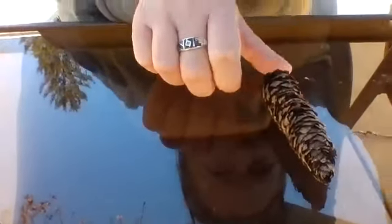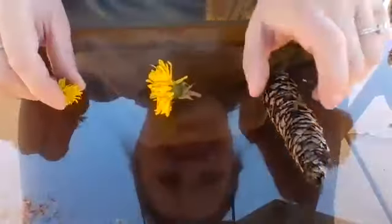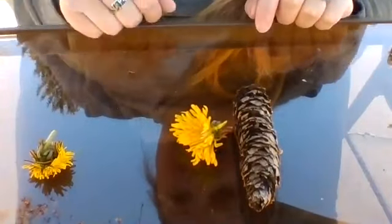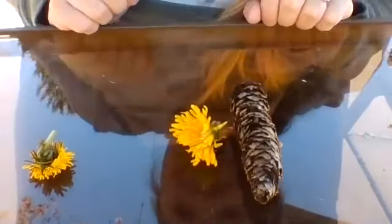Turn this so you can see the 1 pine cone. I'm going to roll my dice again. This time I got 2. And I'm going to take 2 dandelions. Now I'm going to line them up. Pine cone and a dandelion. And then this dandelion doesn't have a pine cone. So I have 1 more dandelion than pine cones.